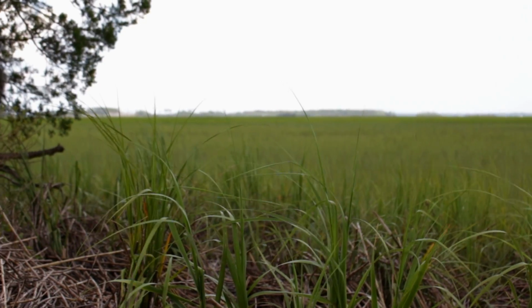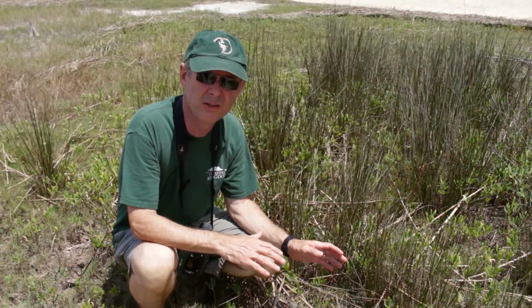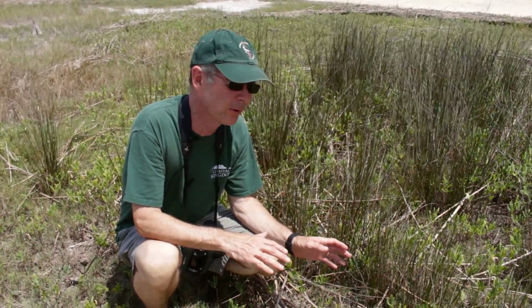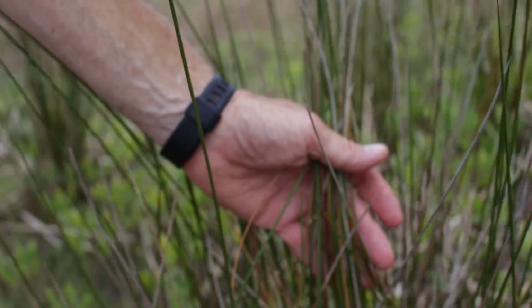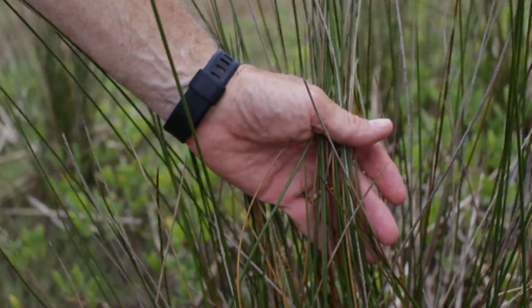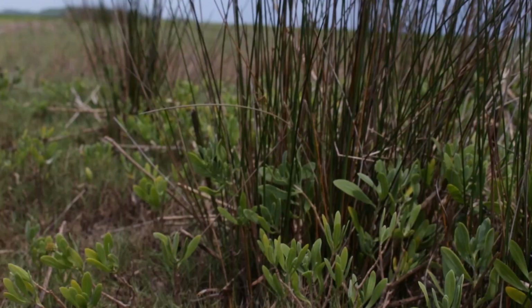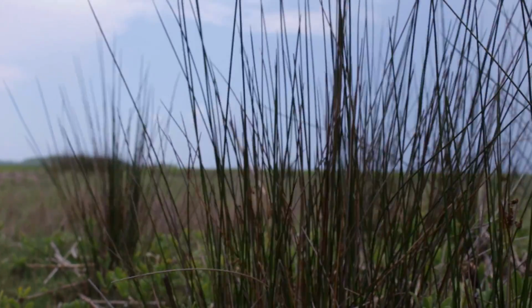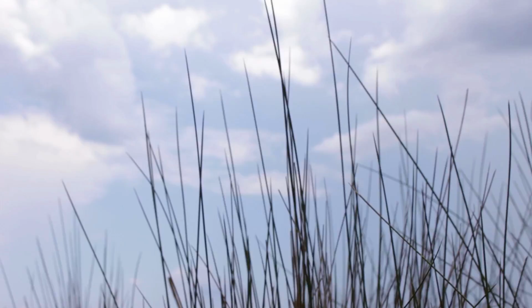Here are 3 plants that cannot tolerate regular inundation of the ocean, but can handle periodic influence of salt. One of them is this plant right here called black needle rush, Juncus roemerianus. And it is probably one of the best visual indicators that you're in the transition zone between the influence of salt water and fresh water.